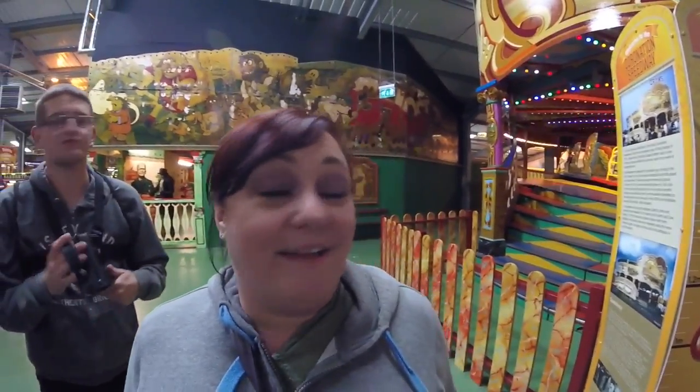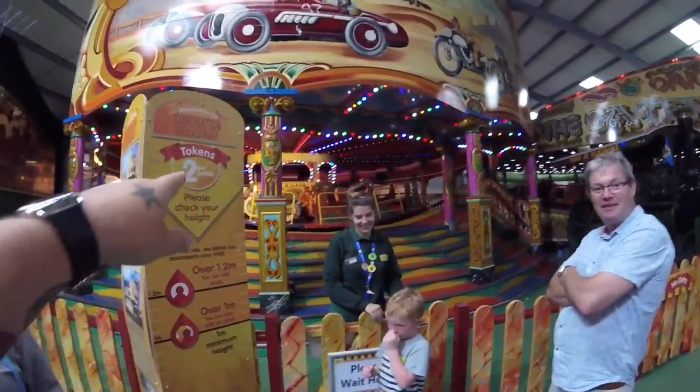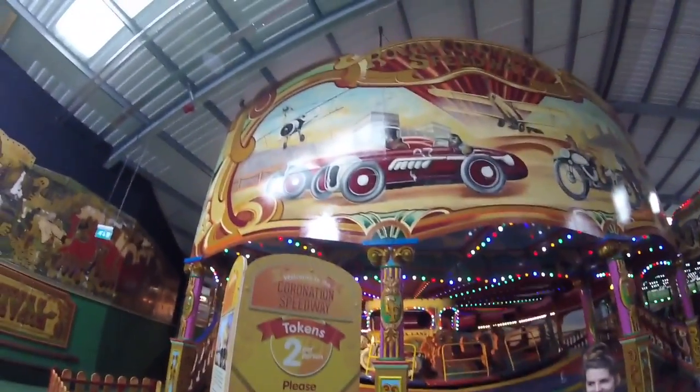Right, the ghost train was amazing, which was built in there. What did you think to it? Yeah, I like it. Good, wasn't it? It's all right. It's colourful as well. Yeah, but this classic speedway, never actually done one of these. This is 2 tokens per person. And there's only 2 of these in the country. One of them's in that place where Backseat Blackout went anyway. So there's not many of these left. Beautiful artwork on the top of there. Really nice.